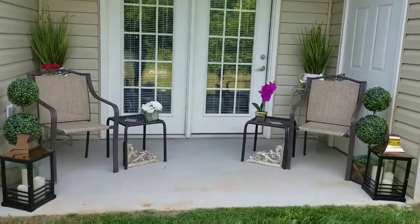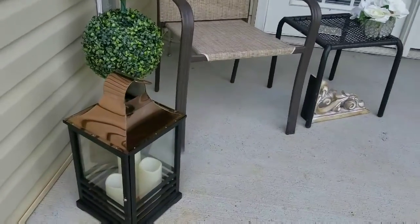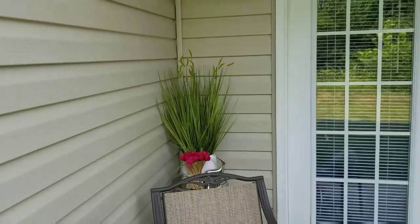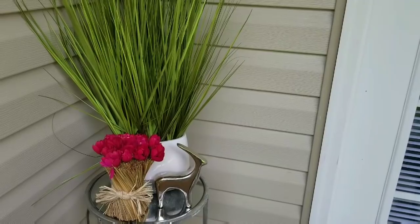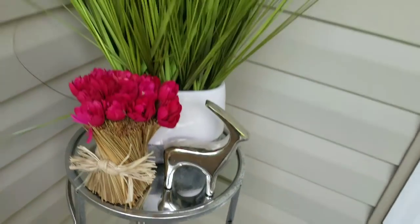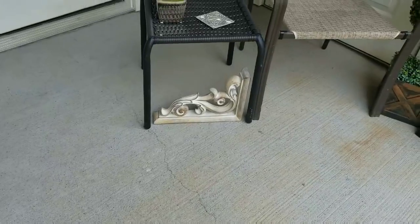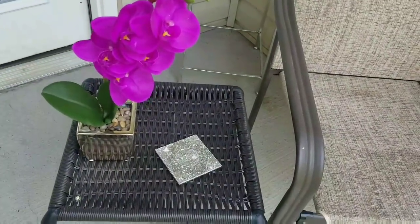And here is the temporary after. So let me come close. Do you remember those lanterns with the LED lights in them? I had those temporarily on the front porch. Back here I just added that greenery, a little deer, and that's actually a mirrored metal stand that I had downstairs. Little table, coaster, those decorative pieces, I didn't know where else to put them, so I just thought they'd be cute out here. And a little color.